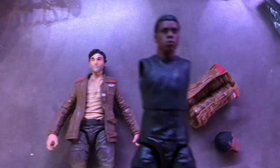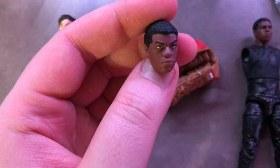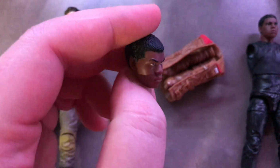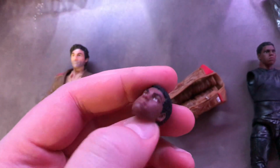I'm working on a Finn custom right now, just from The Force Awakens, because the original Force Awakens Finn came with this head sculpt, which looks really strange, and it doesn't really even look all that much like, his name escapes me right now. I know his name because I saw him at Celebration in person, like a few feet from me.